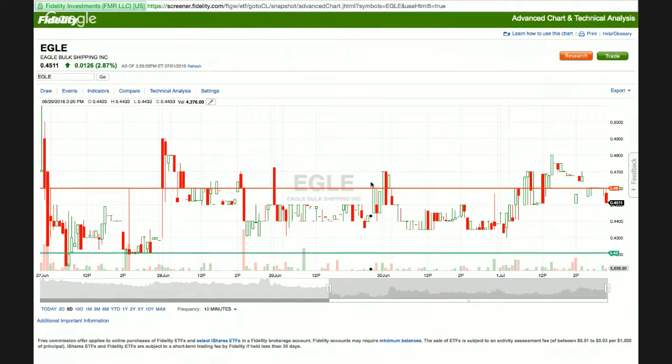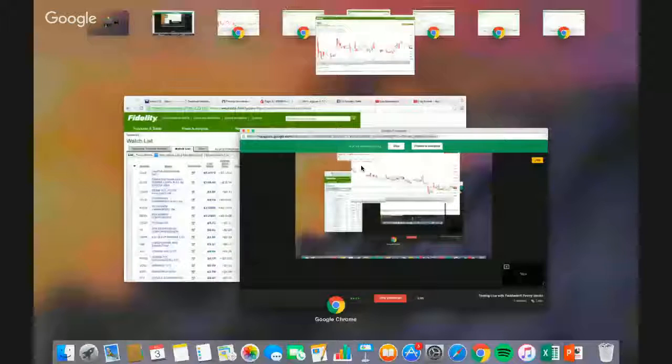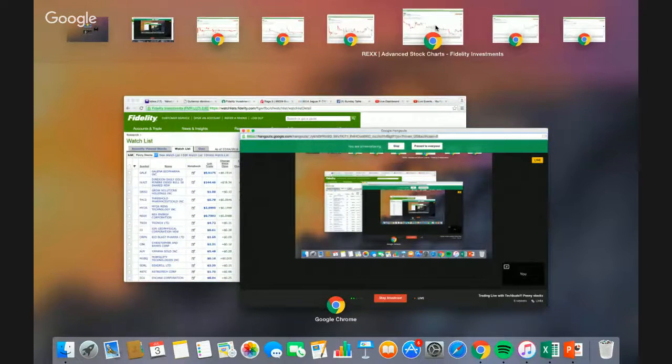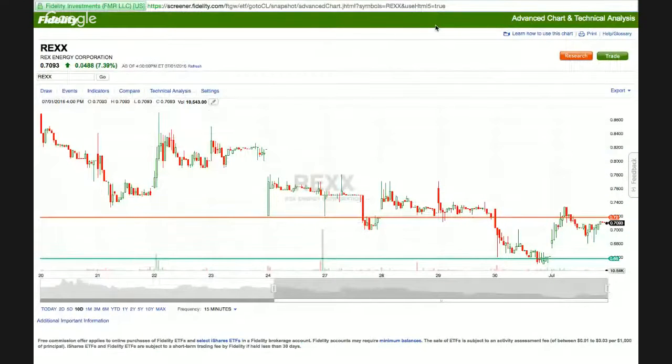Please don't get greedy. There is upward potential. It's up to you if you're willing to take that risk. So for Eagle, if you guys want to jot down that it is a potential stock once it hits 42, 45 cents. And once it starts going up, you guys kind of have to make the decision if you want to buy just based on that upward potential.